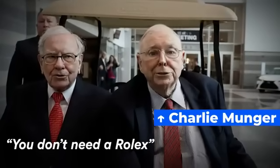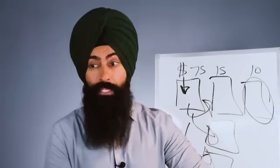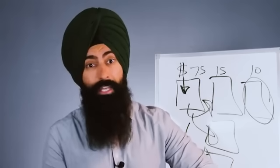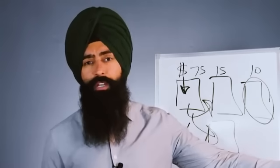Charlie Munger used to talk about this, that you don't need a Rolex. Now, if you want a Rolex, fine. Just make sure you're building your wealth first. You want to buy a $10,000 watch? Great. But if you don't have $10,000 in your stock market investments, if you don't have a rental property, what are you doing driving around with a $10,000 watch in your hand?